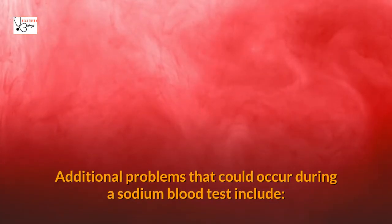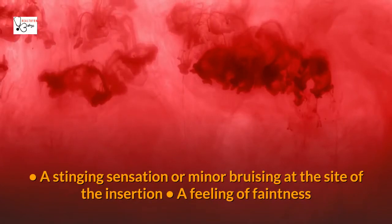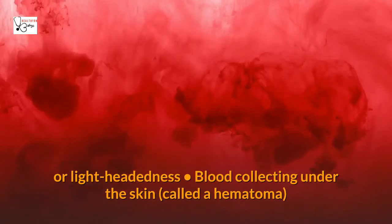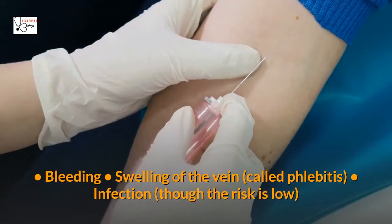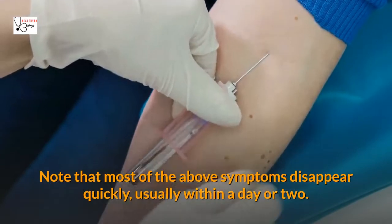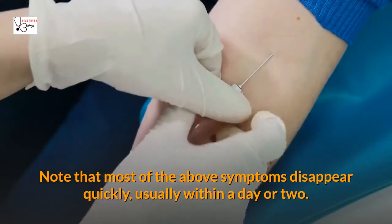Additional problems that could occur during a sodium blood test include a stinging sensation or minor bruising at the site of the insertion, a feeling of faintness or lightheadedness, blood collecting under the skin, called a hematoma, bleeding, swelling of the vein, called phlebitis, infection, though the risk is low. Note that most of the above symptoms disappear quickly, usually within a day or two.